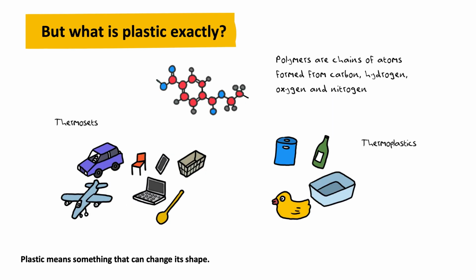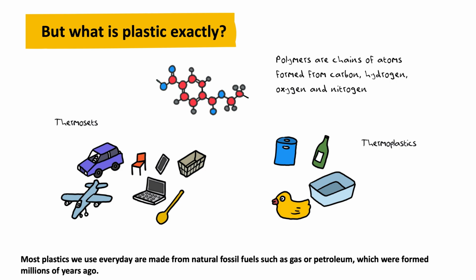Plastic means something that can change its shape. Most plastics we use every day are made from natural fossil fuels, such as gas or petroleum, which were formed millions of years ago. Once all of these natural resources on our planet are used up, we can't make any more. That's why it's known as a non-renewable resource.